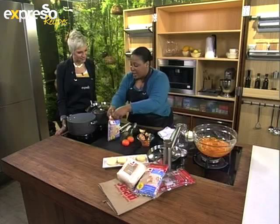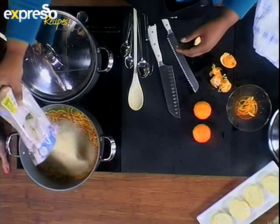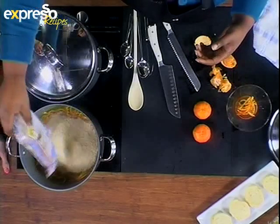Rich golden color. Exactly, like a golden color, which is just so pretty. How much sugar do you add? You add quite a bit of sugar. So it's like 3 parts sugar to fruit.